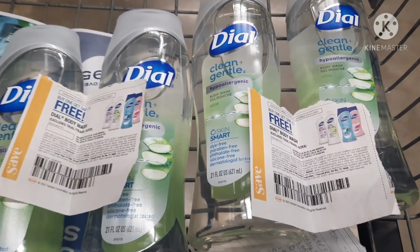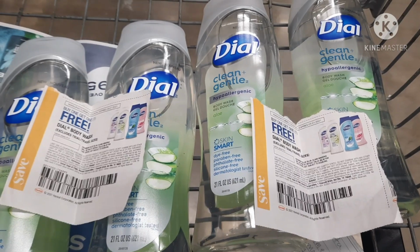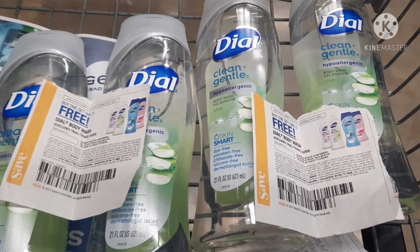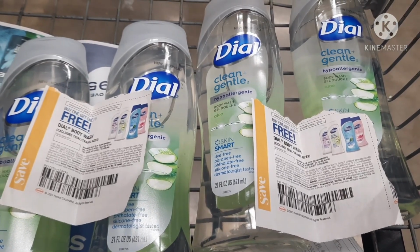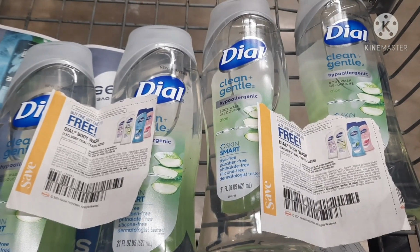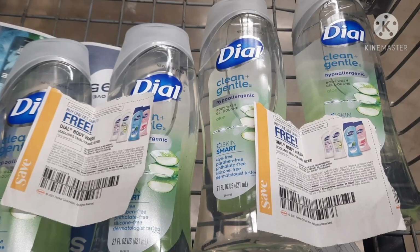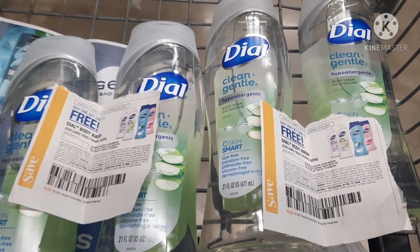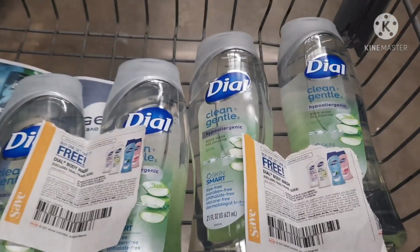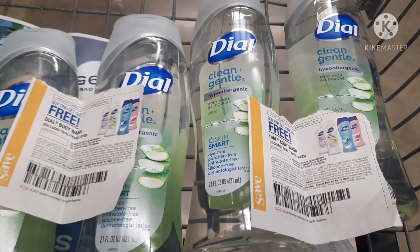I'm going to submit my receipt to Ibotta, and I'm going to get $1.50 back for each one of these. So I'm going to pay $8 at the register. I'm going to get $1.50 back for each of these from Ibotta, which will add up to $6, right? Take the $6 from the $8 that I paid at the register, and I will be paying $2 for 4 large Dial body wash. Guys, I'd say that's a pretty good deal, wouldn't you?